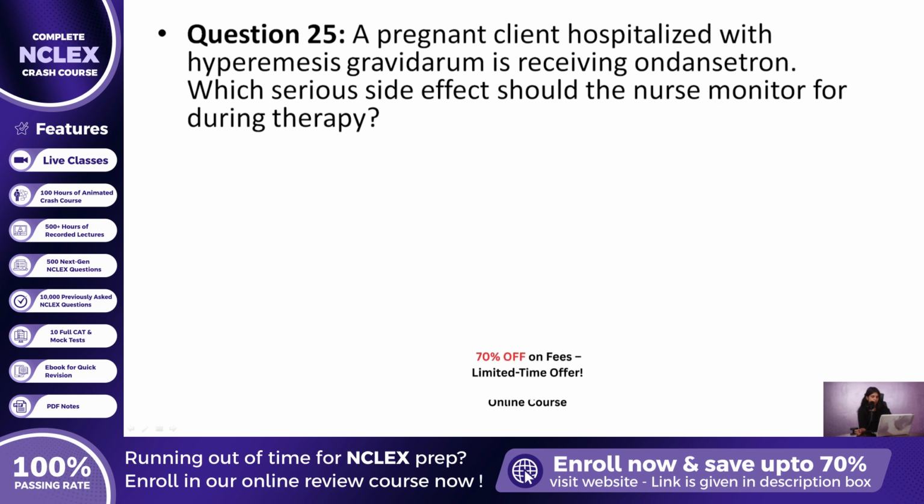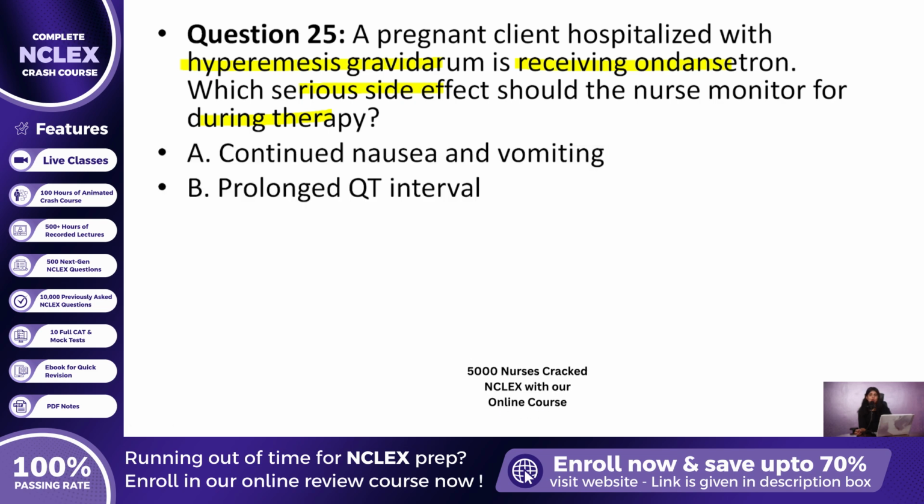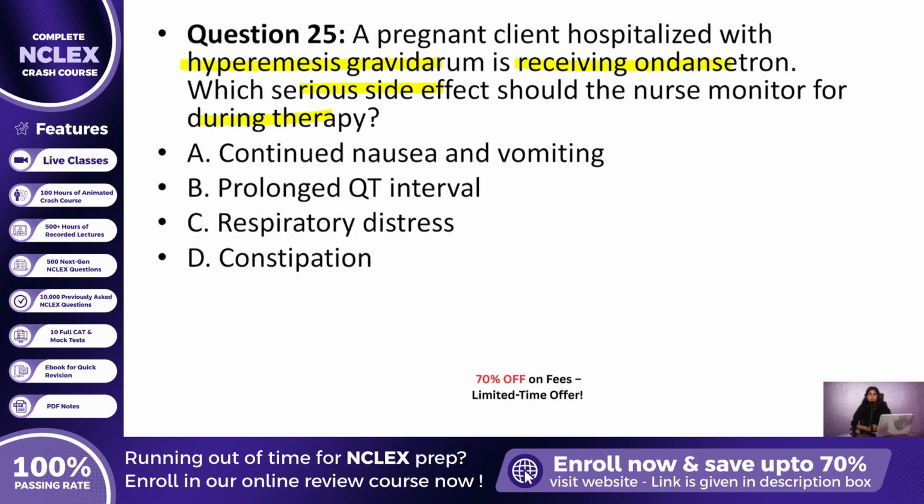A pregnant client hospitalized with hyperemesis gravidarum is receiving ondansetron. Which serious side effects should the nurse monitor for during therapy? Here are the options. A. Continued nausea and vomiting. B. Prolonged QT interval. C. Respiratory distress. D. Constipation. The correct option is B. Prolonged QT interval. This is a high-priority safety concern.